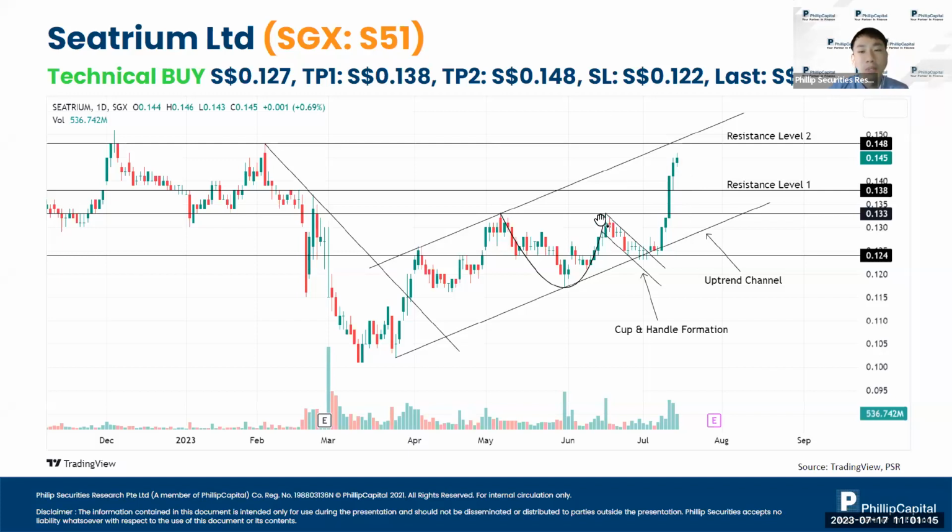So for Citrum, there was a breakout of this cup and handle formation over here, and the price actually broke above this 13.3 cents resistance level, and it hit the first resistance level, which was the swing highs back in February this year. And if it does continue the bullish momentum, it could go on to hit the 14.8 cents next resistance level.